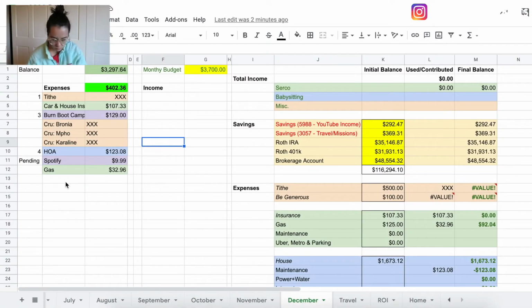And so I'm about to go in and put in all of my expenses for the month, and I'm gonna do the same thing that I did before. I'm gonna go through my checking account and then the 3 credit cards that I have and just update that. First, I'm gonna go through my checking account and see if there were any additional expenses.